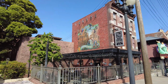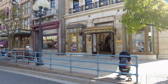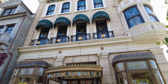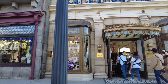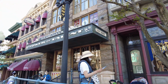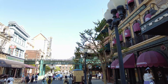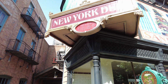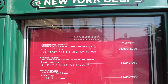Okay, so this area that we're going into now, it's referred to as the American Waterfront. And they designed it to look like a New England fishing village. This section has 6 attractions, like 6 rides, 2 shows, 6 shops, and 13 restaurants. This is one of them.